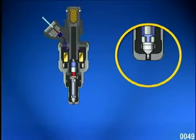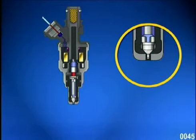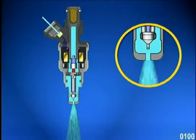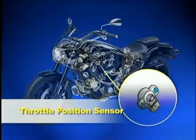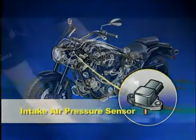When the ECU energizes and opens the fuel injector, the high pressure in the fuel system forces fuel into the intake tract as long as the injector remains open. The fuel is atomized by the extremely small openings in the injector nozzle and is sprayed into the intake tract as a fine mist. To decide the proper air-fuel ratio, the ECU needs to know how much air is going into the engine. This is mainly determined by three primary sensors: the throttle position sensor, or TPS, the crank position sensor, and the intake air pressure sensor.